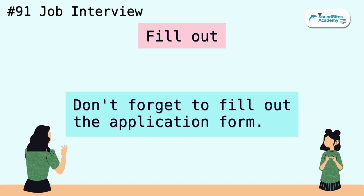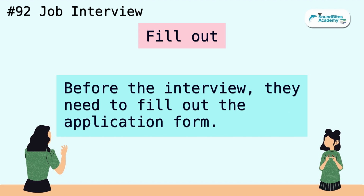Fill out. Don't forget to fill out the application form. Before the interview, they need to fill out the application form.